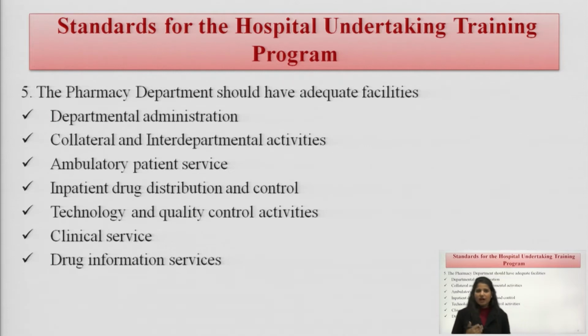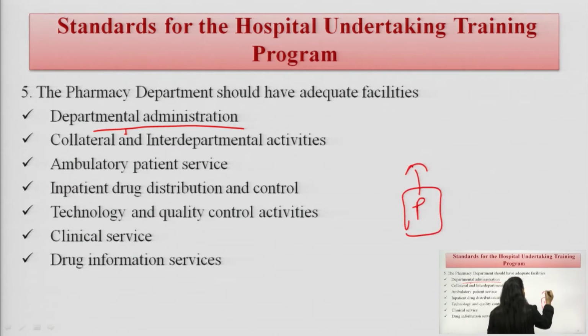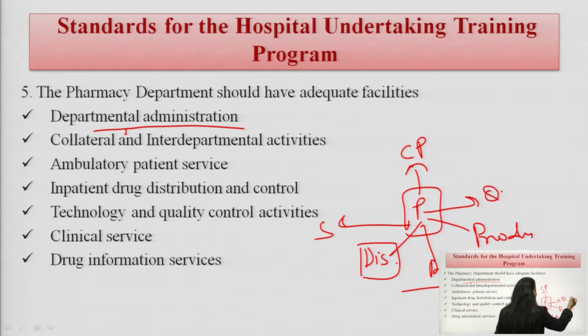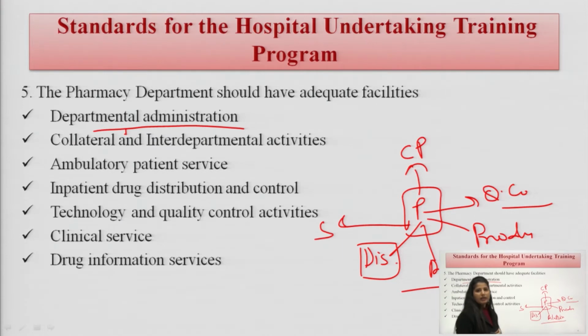Another, as by the pharmacy department, training is given to the healthcare professionals or the students or the staff members. What are the basic facilities a pharmacy department should have? It should have departmental administration. Departmental administration means there should be a chief pharmacist. Then there are different departments in the pharmacy for the production of drugs. Some of the drugs are produced in the hospitals itself. For the dilution, there should be a dilution department where the dilution of the products is done for IV preparations. There should be a dispensing department. There should be a storage department and a quality control department. Like this, there should be a departmental administration.